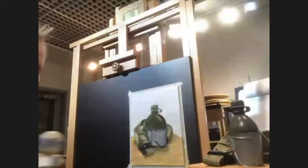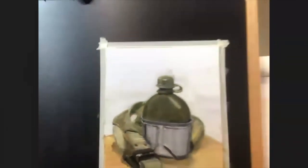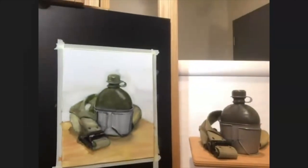All right. So I don't know how well you can see this. Let me do the same thing here. It's not super close up, but it's kind of hard to see. That's real close. Oh, wow. Can you see that? Yes.